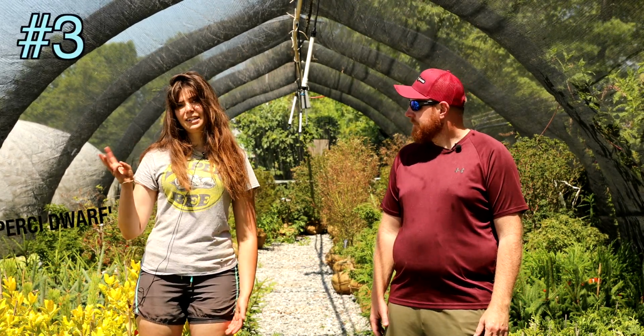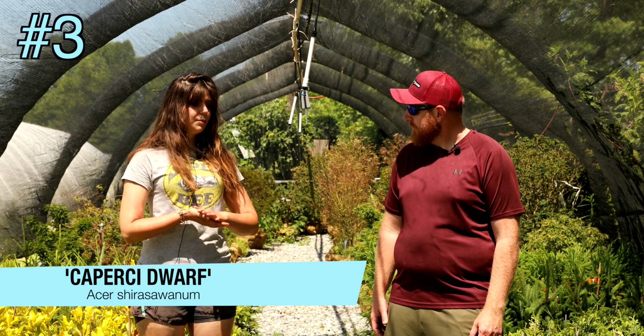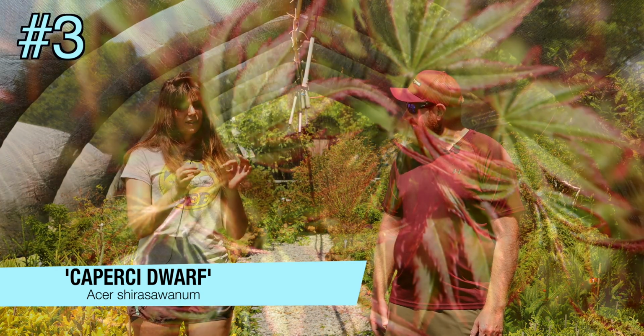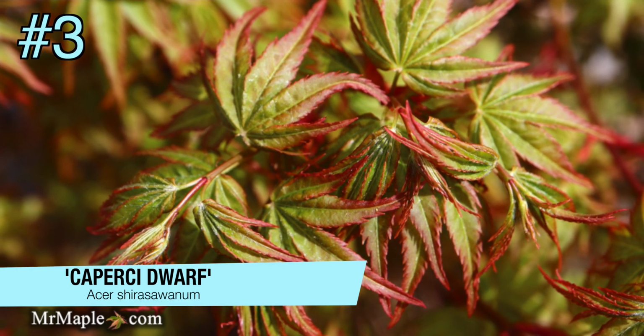So then my number 3 is a Kaperci Dwarf. I also just think it's great for a lot of people in open house. They look for something that grows in a pot. And Kaperci Dwarf, it's 1 to 2 feet in height. It has a really beautiful compact growth habit, but then also just how small the leaves are. It's really cute, and I love the way that it's variegated on the edges before it turns in fall, and it's just beautiful.